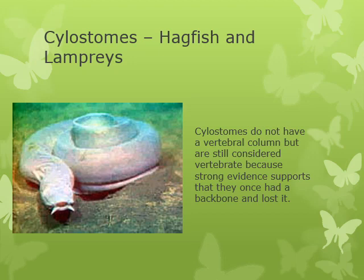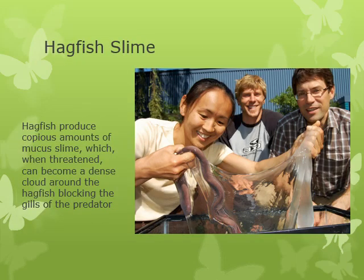They also use it because they secrete an enormous amount of slime. That slime is there in order to protect the organism. It's not delicious. It's disgusting. It gums up the gills of organisms trying to eat it. There is nothing that we know of that actively preys on the hagfish because of the slime.